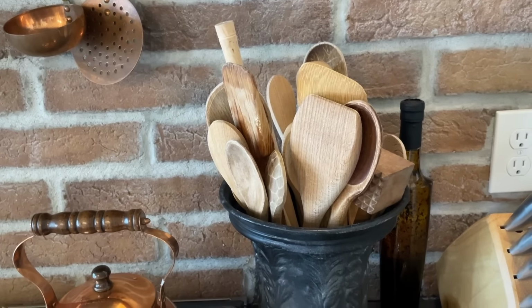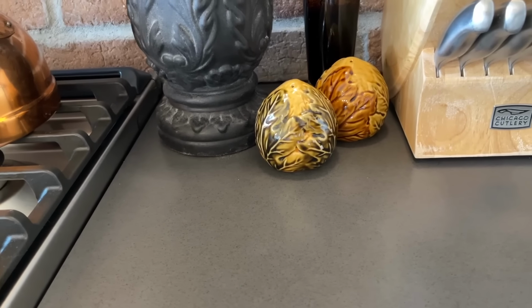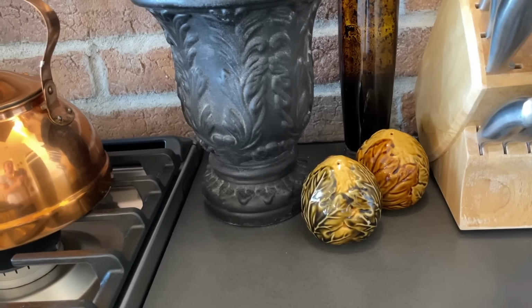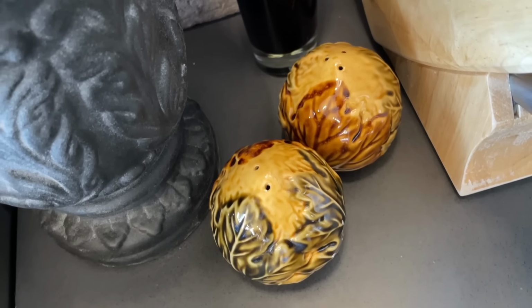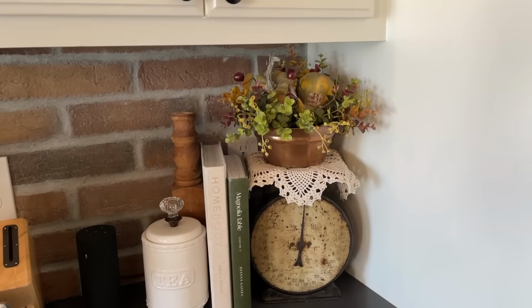My next little area is a recent find that I got from Goodwill, these cute little salt and pepper shakers. For each holiday season, I always try to add something fun, and salt and pepper shakers are the easiest and most inexpensive way to add that pop of something to your space.